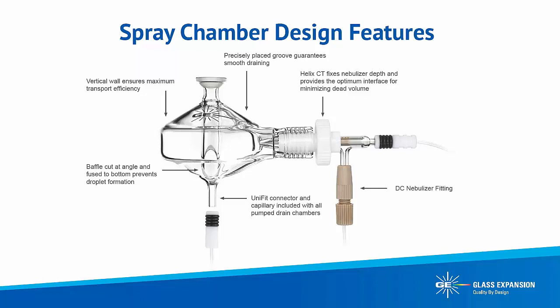The other purpose of the Helix CT is so that you have to slide the nebulizer all the way in. And when you lock the Helix spray chamber in place with the Helix locking nut, the tip of the nebulizer is in exactly the same position each and every time. So you don't get variability from one user to the next user.